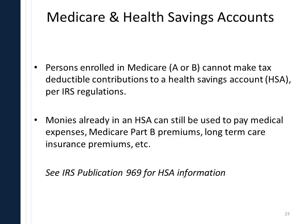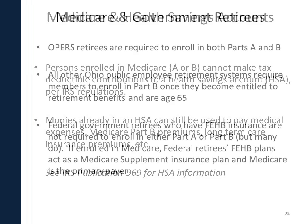For folks who may have a health savings account with their employer insurance, if they enroll in Medicare A or B, then the Internal Revenue Service no longer permits them to make tax-deductible contributions to their health savings account. The monies that they might already have in a health savings account, HSA, can still be used to pay for medical expenses, Medicare Part B premium, long-term care insurance premiums, etc. And if you want more information about how Medicare and health savings accounts work, you can go to IRS's website, irs.gov, look for IRS Publication 969, and it gives information in there.